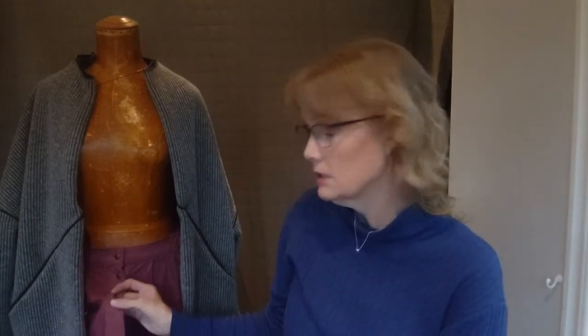It has buttons, of course, all the way down. This is studs, but I don't know how I will do with this skirt, if I will do buttonholes. I think so, and real buttons. Wooden button maybe. I really like the look of that now. That is my first bottom.